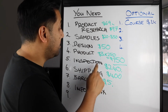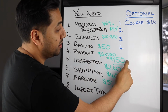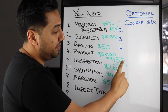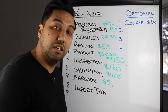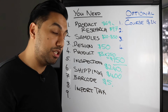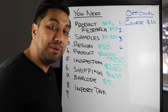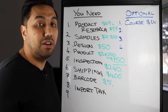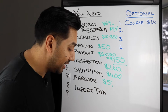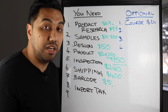Well, it's actually based on the value of the product. So they will base your import tax as a percentage of the order of this product. So if you're spending $750, a percentage will be taken into account and that will calculate your import tax. How do you know what percentage your product is going to be charged at? Well, that's based on the product itself, and it's hard to actually say what it's going to be. Sometimes it can be 0 depending on the product.